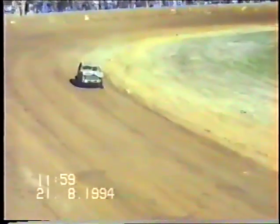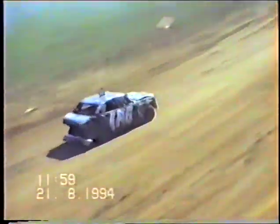This car looked like it was on fire. It's only an engine blow up. Don't worry, fellas, don't waste the foam. 186 is a bit light. It's got no boot left. Oh, got a burner going there. Bit of a squirt. She's out.